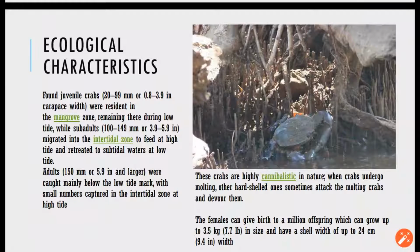Ecological characteristics. Juvenile crabs of 20 to 99 mm, or 0.8 to 3.9 inches carapace width, were resident in the mangrove zone, remaining there during low tide, while sub-adults of 100 to 149 mm, or 3.9 to 5.9 inches, migrated into the intertidal zone to feed at high tide and retreated to subtidal waters at low tide. Adults of 150 mm, or 5.9 inches, and larger were caught mainly below the low tide mark, with small numbers captured in the intertidal zone at high tide.